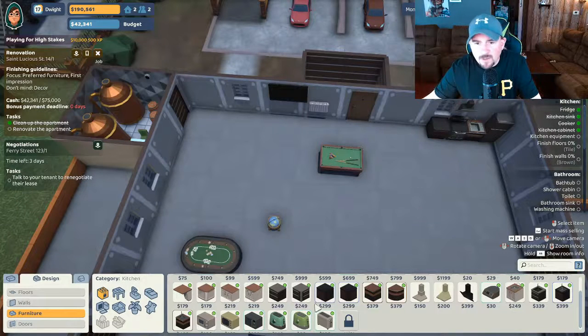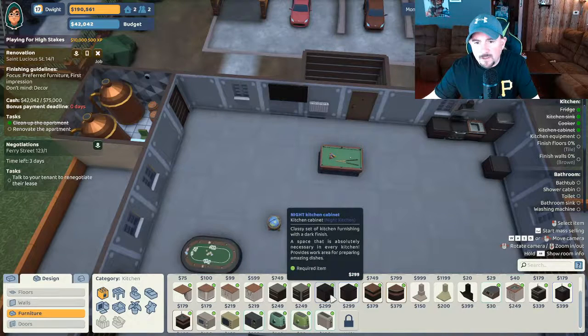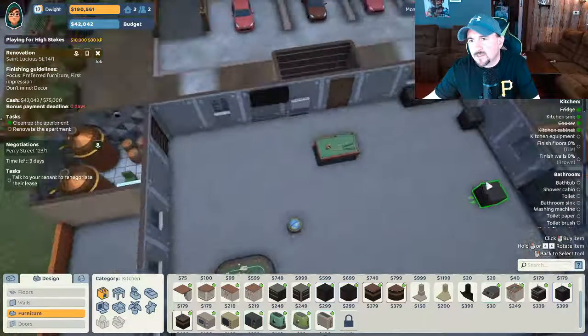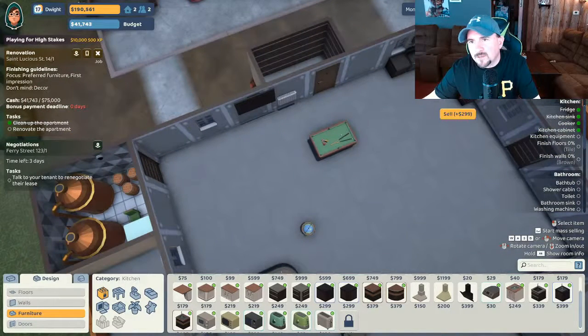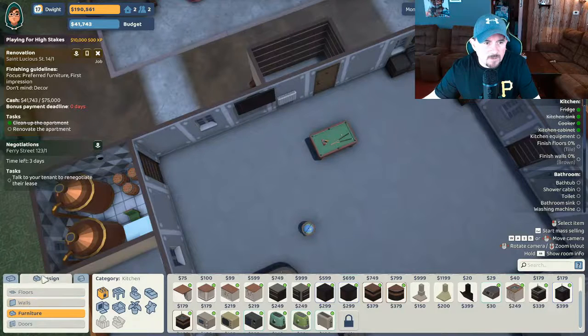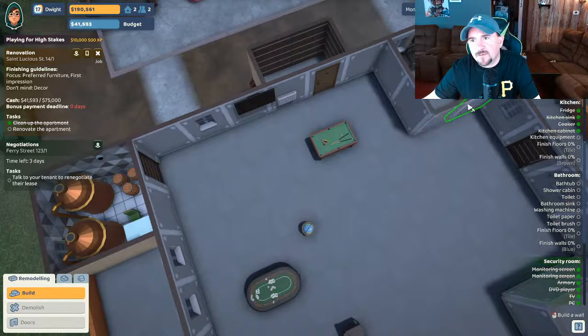Kitchen equipment. Okay, so I think we need to put in another cabinet over here, just for good measure. And maybe one more. And I think we can wall that right off. Jeez, oh man. Wait, that's weird. Okay, this one can actually move back a little bit. That's why it looked weird. There. Okay, kitchen equipment. Let me go ahead and put the walls up, because I feel like this is a wrap.